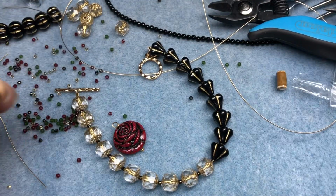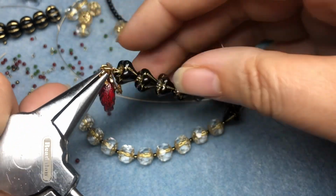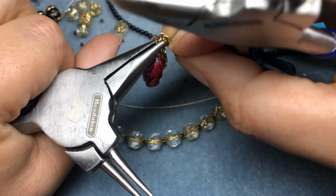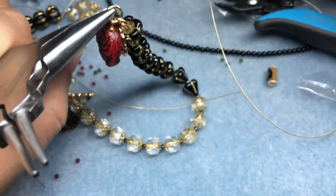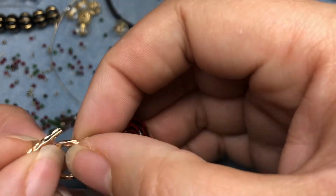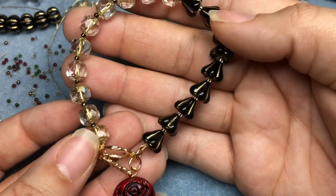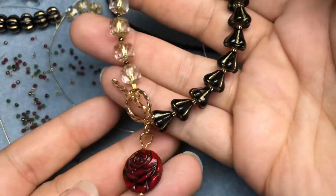Then I'm going to take my other jump ring and my flower, and I am going to hang that from my clasp. If you don't like it that close, you can always add in another jump ring. And that's a great way to add length if you make it too short. So there is our bracelet, and I love it. This bracelet can go with just about anything because it's such classic colors. I love the half and half asymmetrical look.